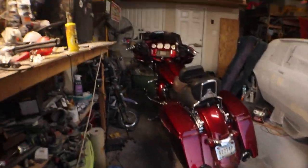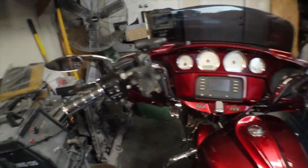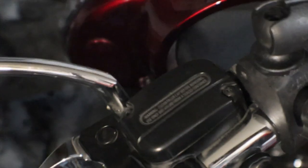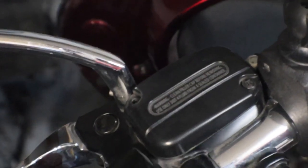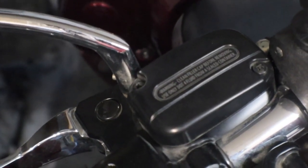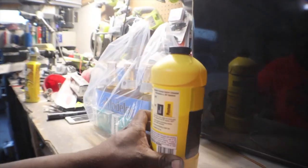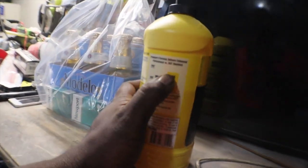So this year, 2017, Harley-Davidson runs off of, if you can read it there, let me know, DOT 4 fluid. Use only DOT 4 fluid from a sealed container. So that's exactly what we got here. DOT 4 is the standard right here, pressed on a little bit higher.